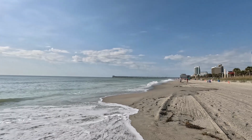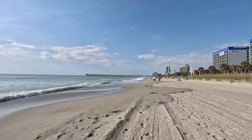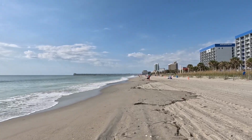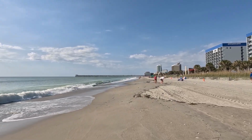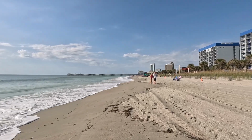Also, I know we're going to get comments saying, where's the beach? It is high tide, and we are having a king tide right around now, like an extra high tide. Actually, I don't think the king tide's still here, but it's a higher than usual tide, let's just say that. So that's where the beach is. We still have a big beach. It hasn't gone anywhere.